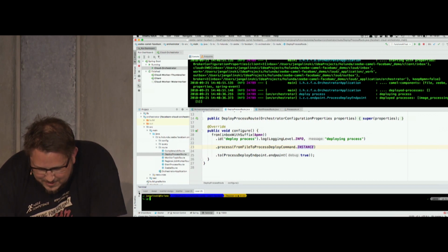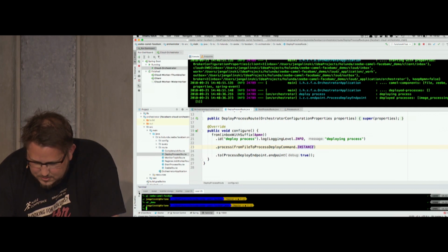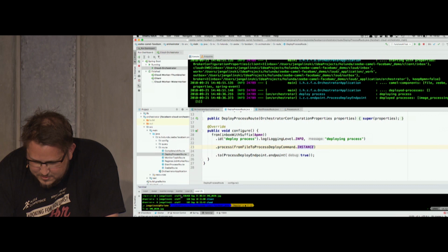Okay, then the hard way. I go to my Zeebe Camel FaceBam project. I go to the demo folder. This is 2018, and this is how you move a file on a Mac. And I move it to the inbox, cloud inbox. Thank you.